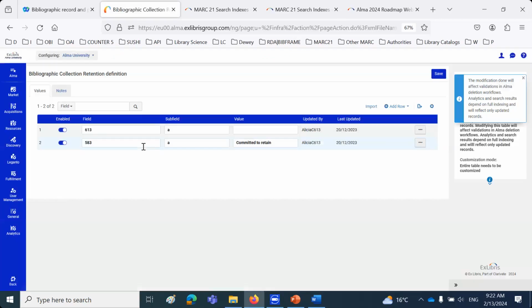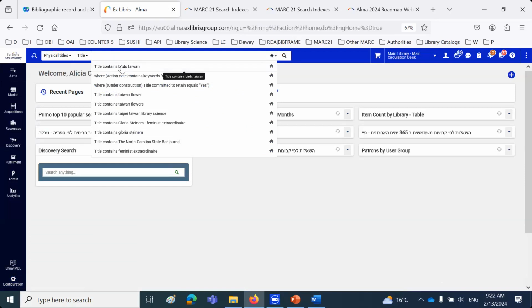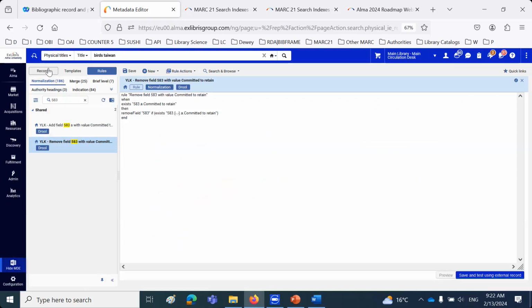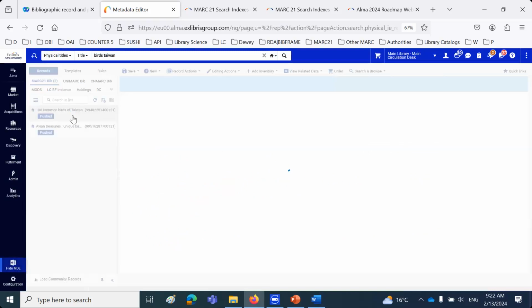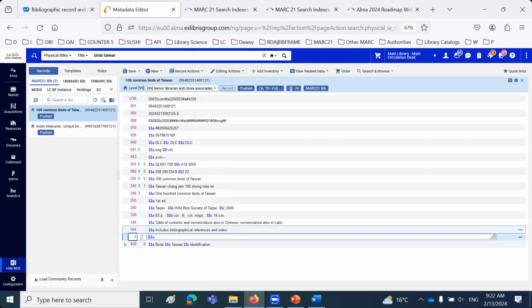Resources, bibliographic collection retention. I'm going to take this and let's see what happens. We'll come back here. Let's get our birds Taiwan. I'll take these first two of them and I will push them to the metadata editor. Now I'll go to the metadata editor, to the records. Let's take the first one, and here we'll say new field 583. And that one we're doing exactly how it appears, same case.